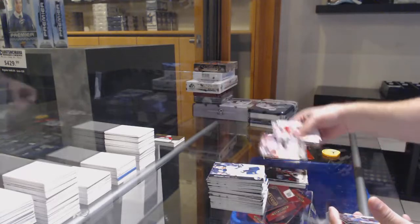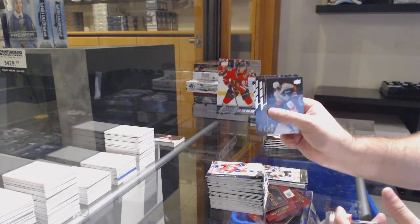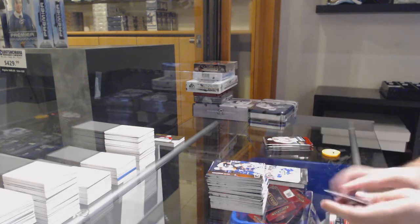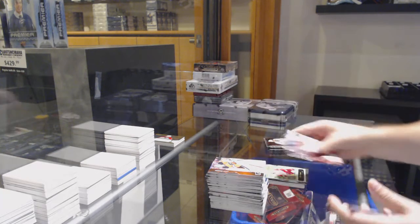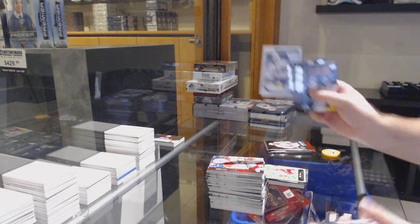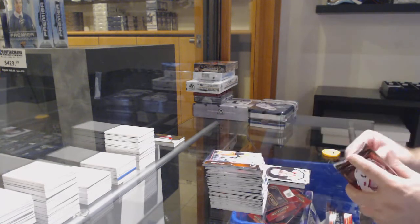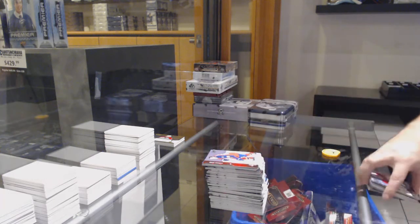Shea Theodore Young Guns for the Anaheim Ducks. Tanner Caro Young Guns for the Hawks. We've got a Brendan Gaunce for the Vancouver Canucks Young Guns. Mike Green for the Red Wings, Retro. Donskoy for the Sharks, marquee rookie. Dylan Larkin, portraits rookies for the Red Wings. Anna Fukali, young guns for the Habs.